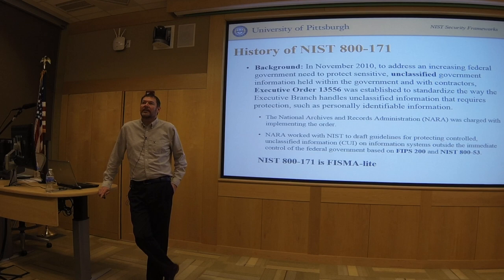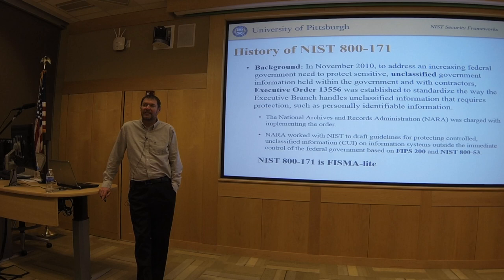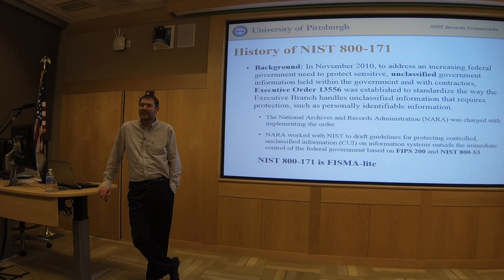Okay, so the history of the NIST 800-171. In November 2010, basically to address the increasing federal government need to protect sensitive, unclassified government information, the ones we were talking about earlier that didn't fall under any of the other classifications, they created executive order 13556. NARA was charged with implementing the order. NARA reached out to NIST and said, "Hey, you guys are good at drafting guidelines. Help us draft a guideline to meet this executive order." So they basically looked at the FIPS standards and the 853, and I like to think of it as FISMA light. So 800-171 is FISMA light.